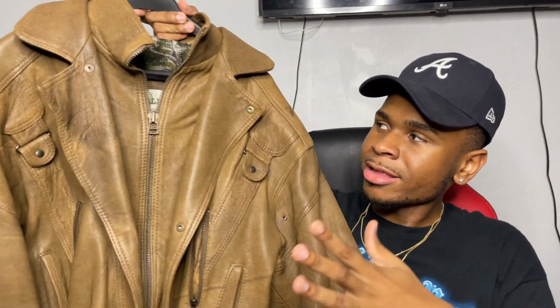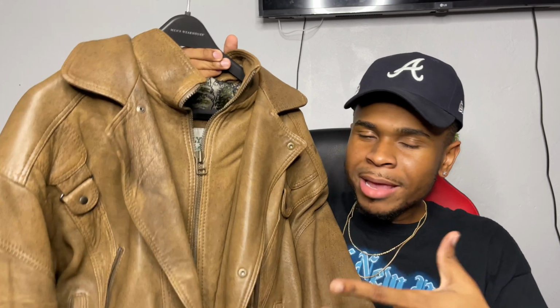So to start things off, we're going to be talking about this jacket I actually thrifted. This is a Bally's coat, so that can kind of show you this may be kind of expensive. I'm not too sure. I have been trying to do some research on this jacket, and I haven't been able to find anything on it.